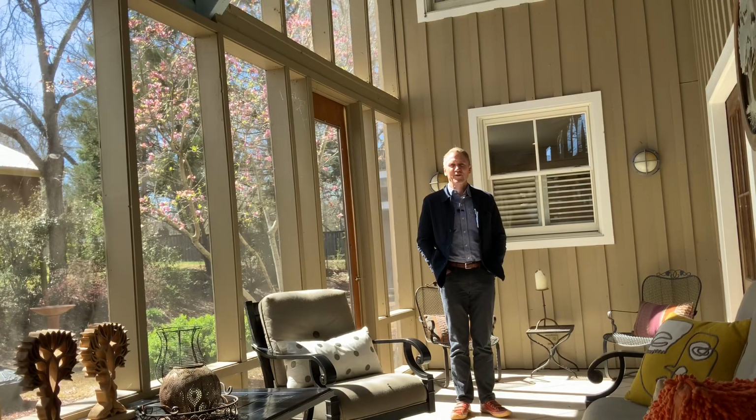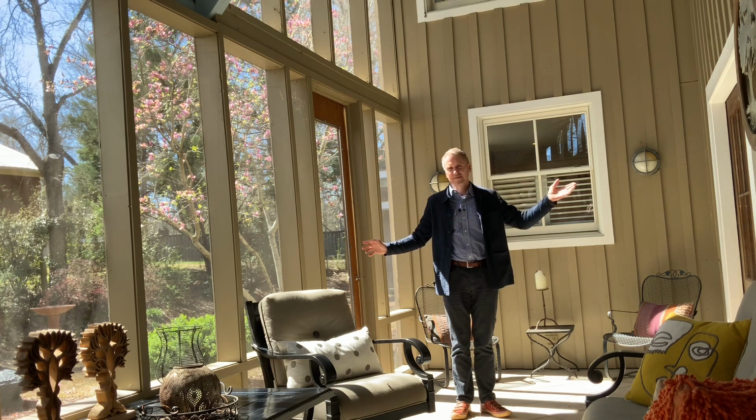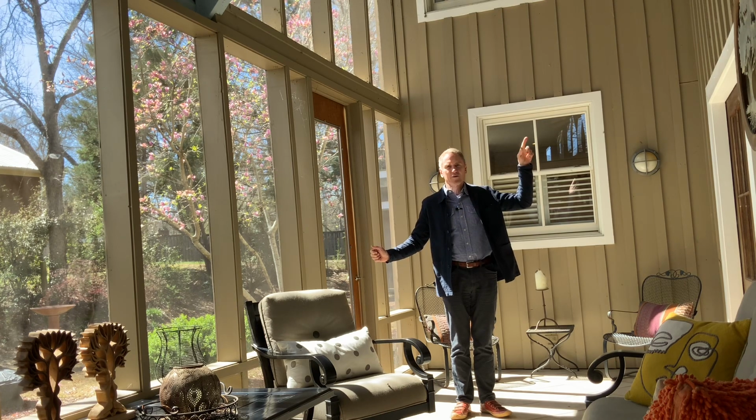So I'm standing on the screen porch, which I love, and it's also the entry porch as well. This door goes out to the side garden. To my left is the front door going into the house. And then on axis is this window from the kitchen. And then up above are windows from the upper area, the bedroom and the sitting room upstairs.